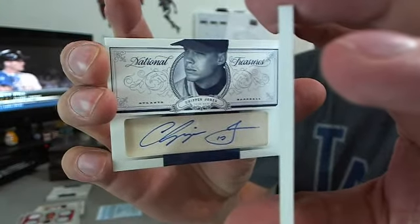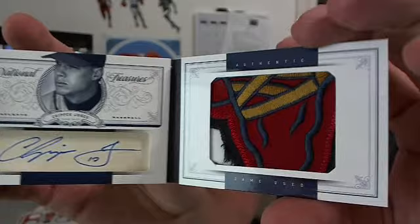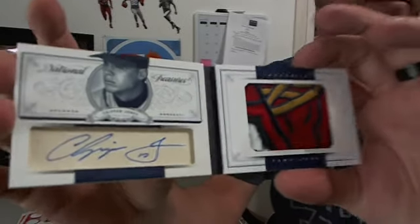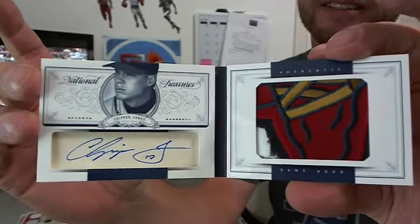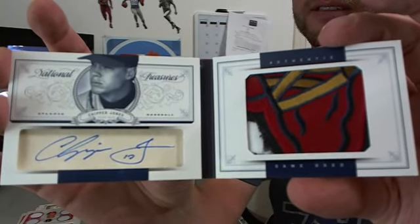Got a Chipper Jones autograph. Are you ready? Oh my gosh. Are you ready? Look at that. Tomahawk right there. 2 out of 5. Atlanta Braves. 1 of 1. Franco has the Braves. That is just freaking awesome.